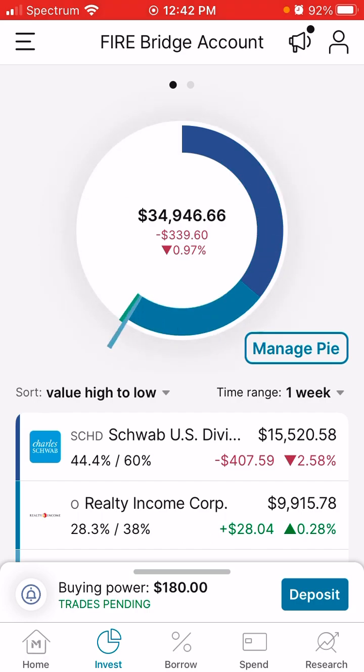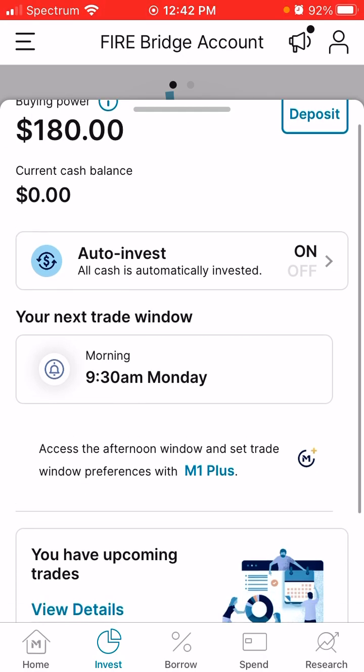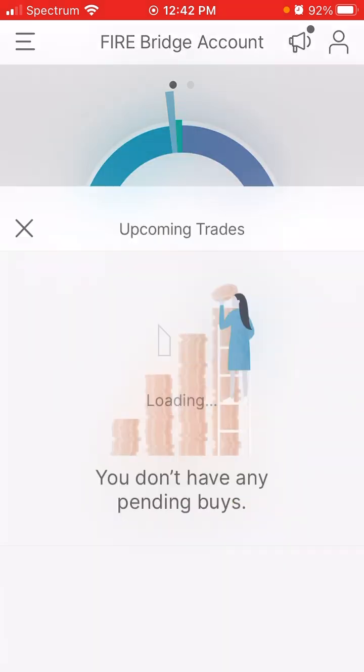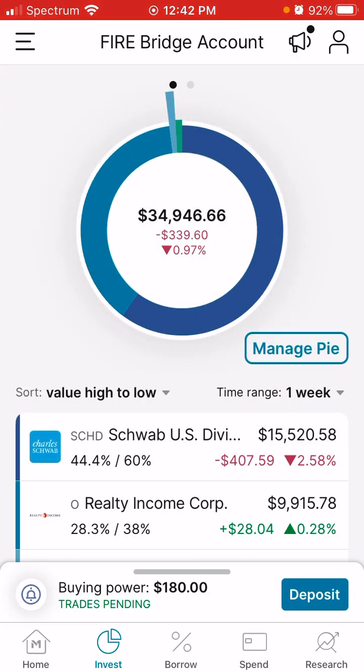Now, if you go back to the portfolio, we have an upcoming buy of $180 that will get traded on Monday. And that's going to have $17.09 go to Realty Income and $162.90 go to SCHD. So in short, the majority is going to SCHD. And just as a reminder, the overall plan for this account is for there to be a 60-40 split between SCHD and Realty Income. So you can see here, 44.4% of the portfolio is SCHD. Again, the target is 60, and then 28.3% is Realty Income, again, the target is 40.